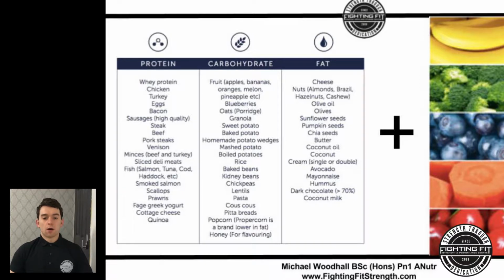There is a blend between the categories as well. So for example, you can see cheese in the fat column. However, that would also provide some protein, and similar to eggs in the protein column, would also provide some fat. Again, in the carbohydrate column, certain things such as the baked beans, legumes, and lentils would all provide protein as well. But that's the main macronutrient that they'll pretty much be providing in the column that they're in.